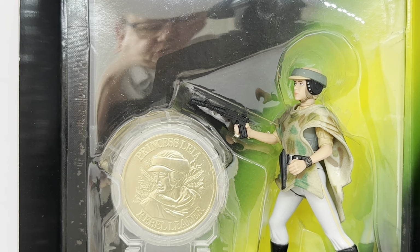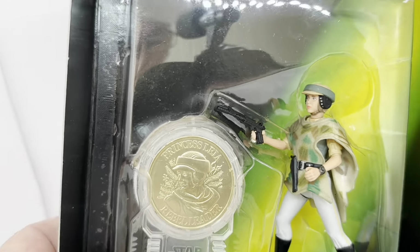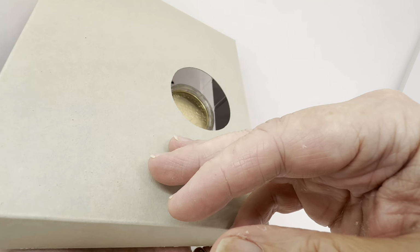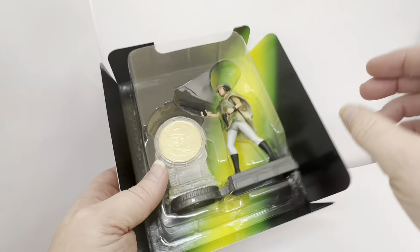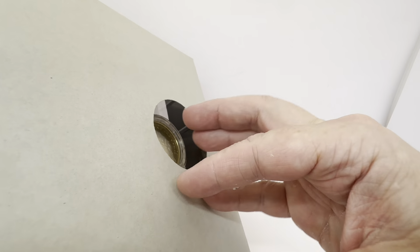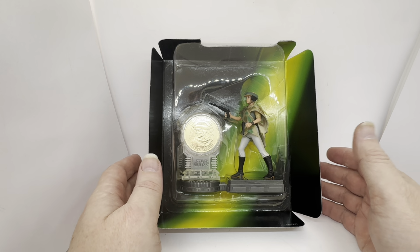Let's have a good look at the figure itself now. I've been a little bit naughty here, and I've removed the inner packaging from the box. Let's zoom out a little so you can see that this is the inner card as it came out of the box. I can't take the figure off because she's strapped on at the back, and in order to take her out I need to tear the bubble away from the card, and I can't do that, unfortunately. So we're going to have to look at her inside the box.